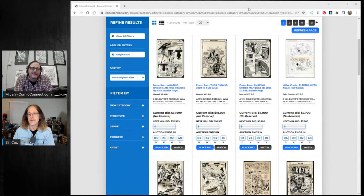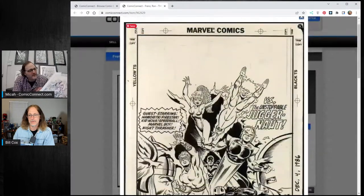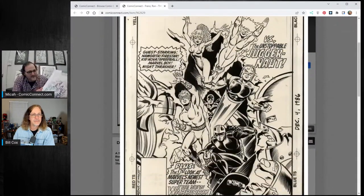But next up, I believe, is more Ron Frenz. All right. Oh, the Thor? Thor, what is this, 412? First, it's semantics, but I would say this is the first appearance of the New Warriors. They do appear in one panel, on the last panel of issue 411. But this is sort of the real introduction to the world of the New Warriors, who, as I've learned, are a pretty popular super team.